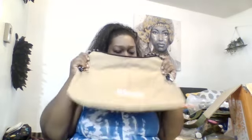Okay, and here is my other tote. It is not canvas. I knew it wasn't canvas. I like the smell. It's not a strong smell. I didn't smell it till I put it up to my nose. But it kind of feels like, not rain boots, but this bag will definitely hold up in rain. Okay, look at her. Says motion. She's cute, you guys.